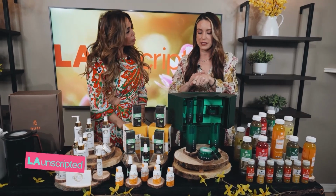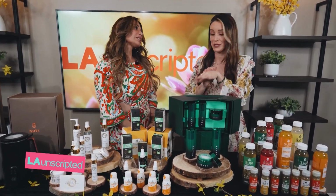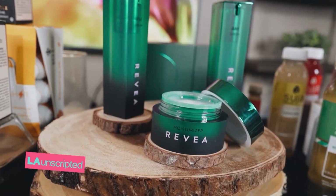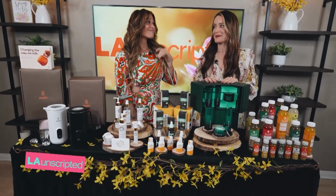It's so soft on the skin, and I love that you can't find it in stores. This has to be personalized to you. That's right, which is really nice. This is so special. I know that everyone's gonna be buzzing about it.